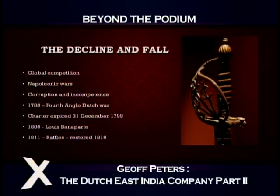They also had trouble with the Napoleonic Wars happening in Europe, where the Dutch were fighting just about everyone. Alliances kept on changing. They were at war with the French, they were at war with the British, and of course at war with the Spanish. So the Dutch economy was suffering by this stage as well.